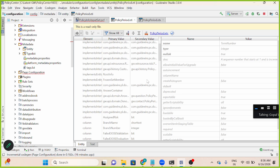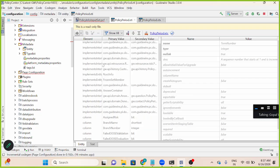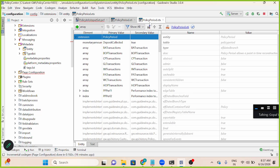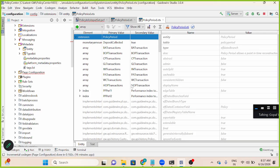It won't reflect. So that will be saved in the extension file. What I would say is, the table is there, and on top of it you are adding whatever columns you need. Everything provided by Guidewire would be there in the ETX file, all the columns. On top of it, you are adding your own columns. So those columns won't be reflected in the ETI file. They will stay in the extension file only. But internally, it is one database table only.